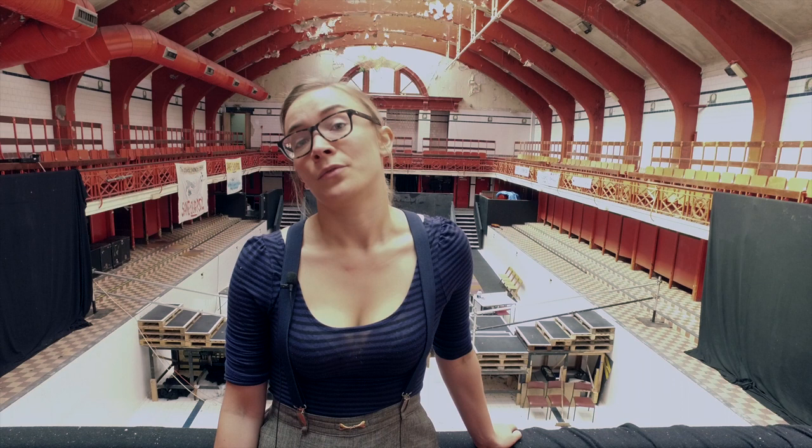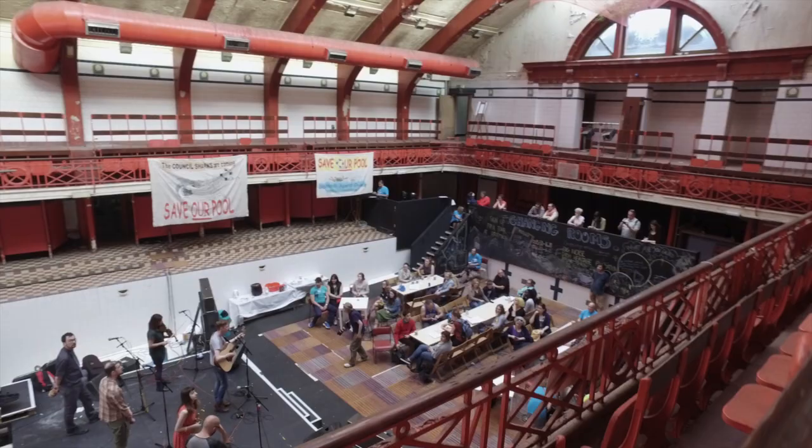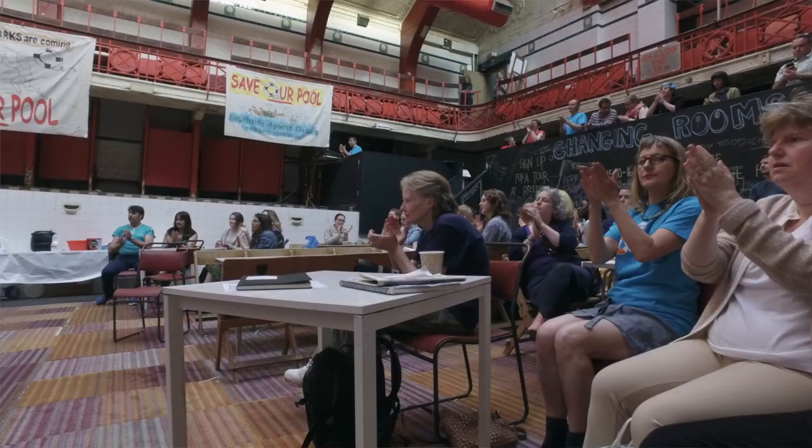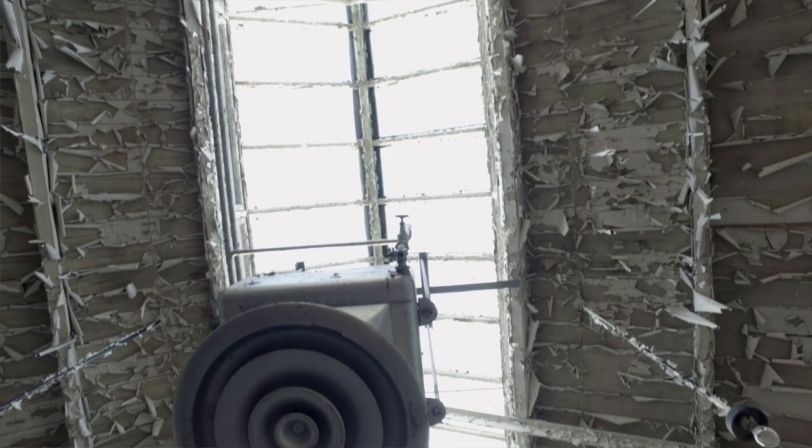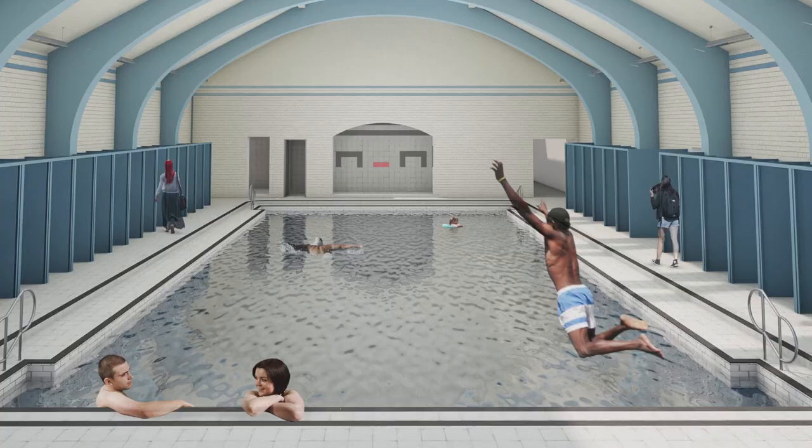And because of the intervention from Historic Environment Scotland, who said that Glasgow City Council had to give preference to communities and their bids for the building, the trust got into the building in 2008. The project at the moment, after 15 years, is at the brink of finally coming together. We are hoping for the build to start in September 2017. So by the winter of 2018, we will be swimming again in this magnificent building.